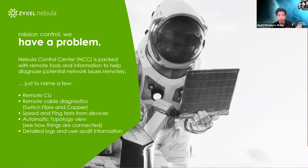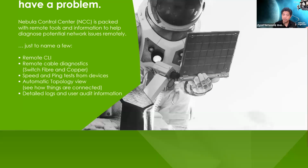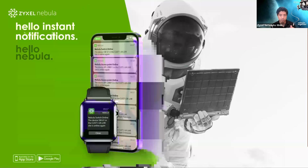Also, we have a lot of troubleshooting tools that we've integrated into it. So you can do remote CLI to the device. You can do cable diagnostics on fiber and copper. You can do speed tests and ping tests from the device. You can get an automatic topology view to see how things are connected. Maybe some things are connected in a way that you didn't think they were, so you can see what the switch and these devices are seeing. And then you have detailed logs capturing everything, in case you have audits to do, or you have to look back because there was some sort of attack coming from a certain IP. You can then see when that was happening and make some assessment there.